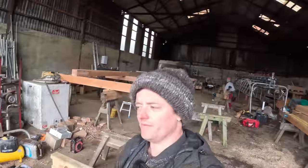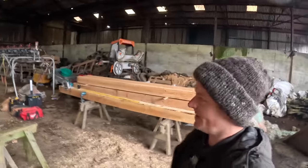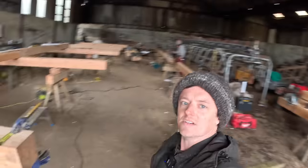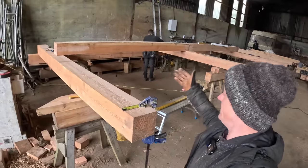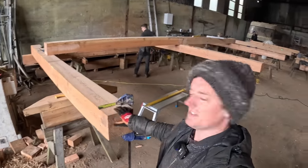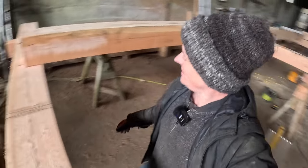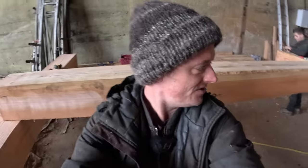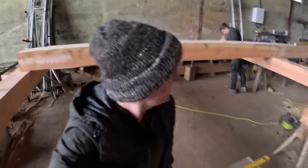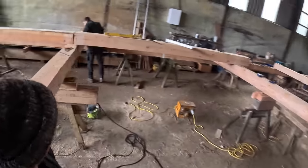All right, morning everyone. Tuesday morning, we had the weekend and Monday off, and back in the barn. So last thing you saw was we laid all these out, got them all squared to each other and all the post distances correct. And now we're just scribing all the lines for the joins. There's one left to do. I'm gonna show you how to do it because I've just been shown how to do it. And then we're all gonna start cutting out all the joins for these. We're doing it in two sections.